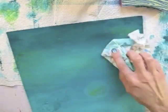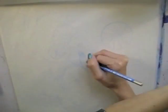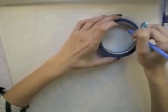Now once I'm happy with my background, I'm going to let this dry thoroughly and start working on the drawing for my painting.